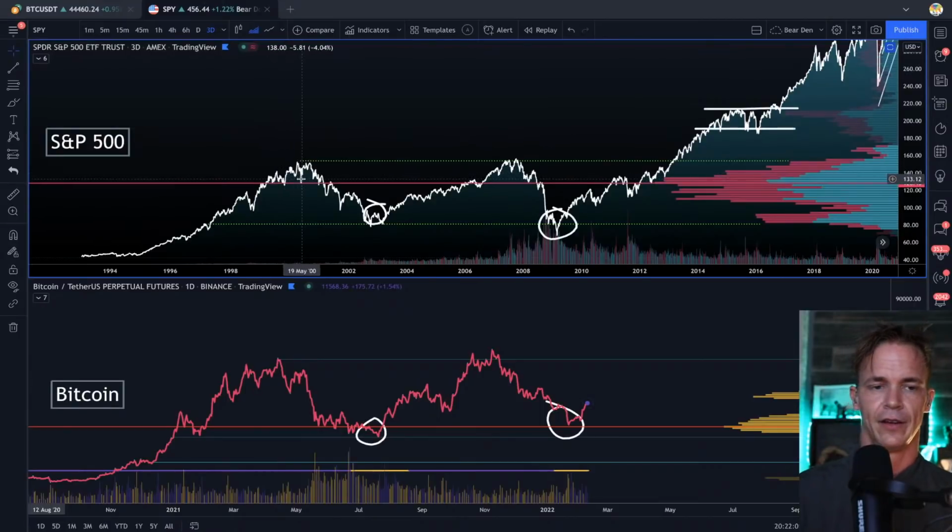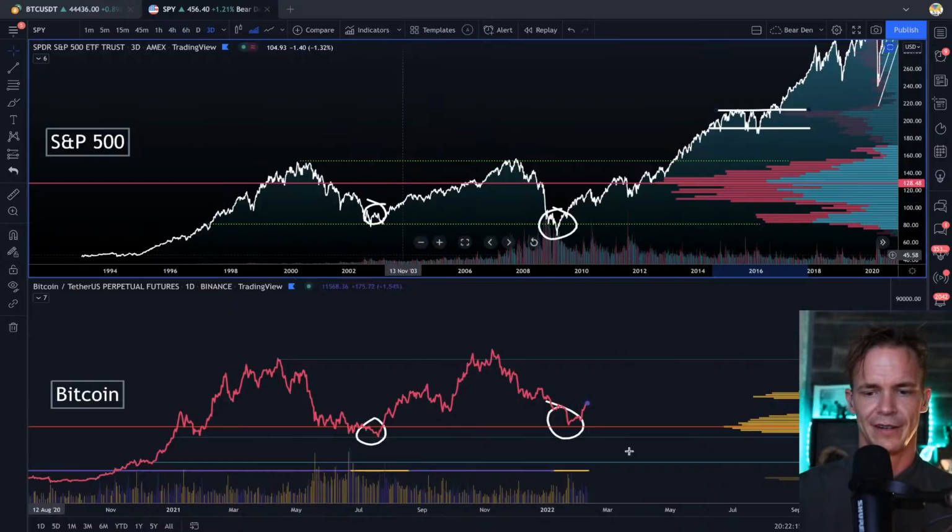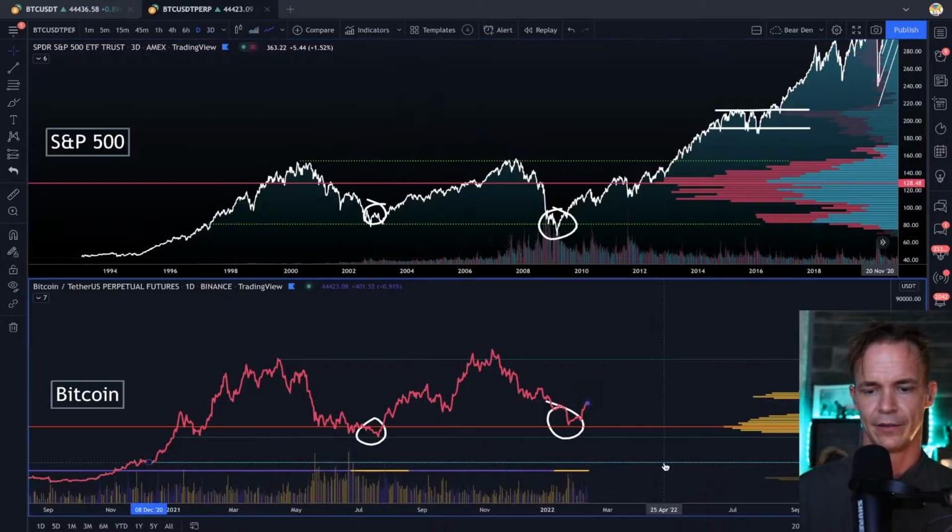There is a time delay here. Now, it's not going to take 20 years for the Bitcoin market cycle to complete. You have a significantly reduced supply compared to something like the S&P 500. But what I believe we're witnessing here is pretty much an exact replica, or I guess one of the easier ways to call it would be a fractal relationship between these two.